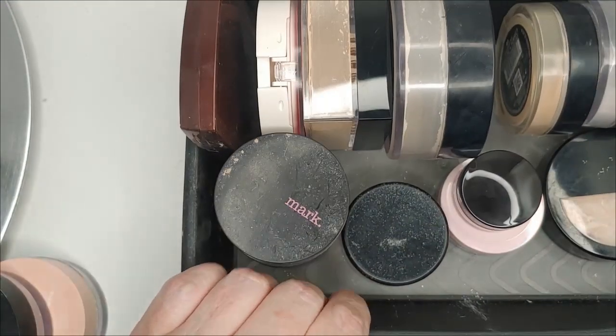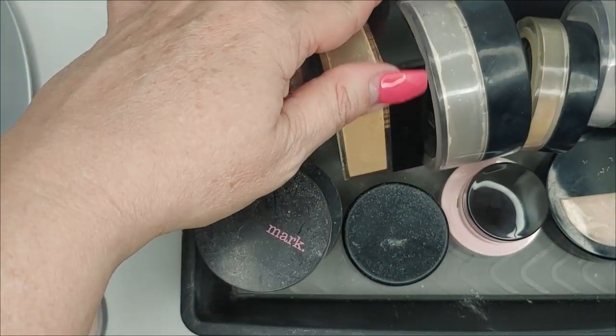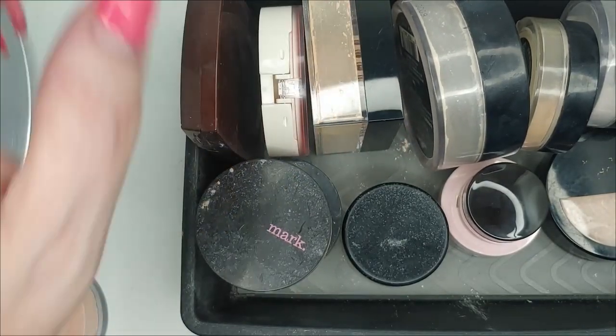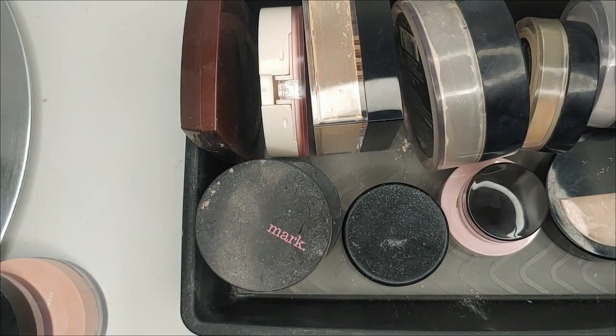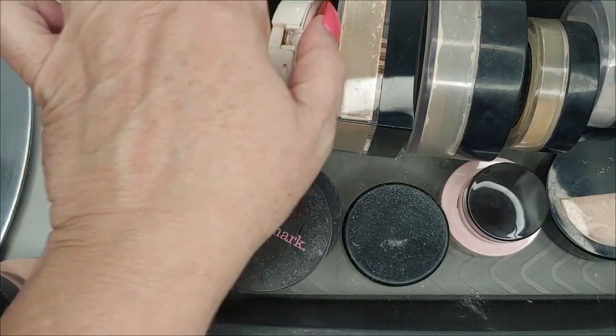And I'm not going to open up these two, they are newer, so I don't really want to open them yet. They haven't been opened. This is the 16 hour. It's a powder foundation, but I'm going to use it as a setting powder.